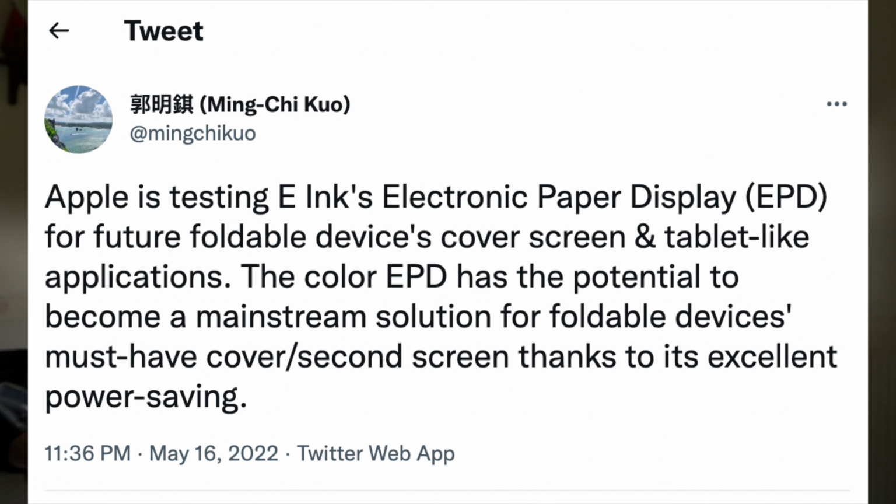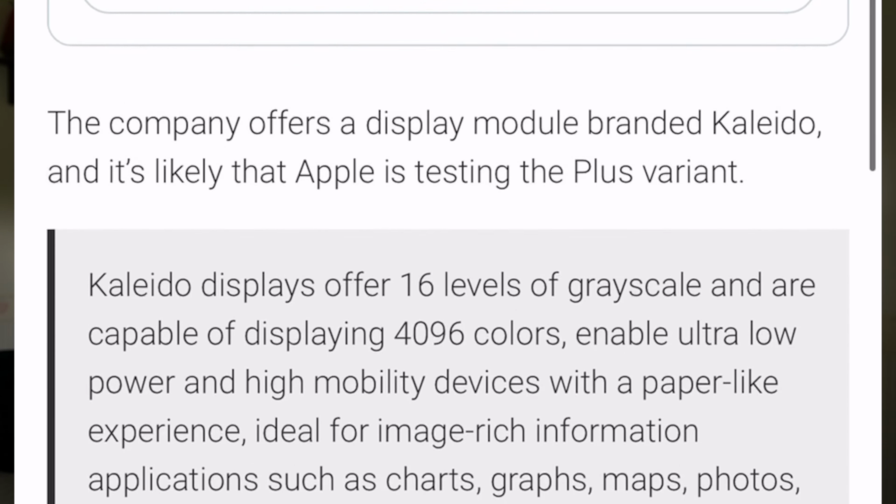And basically he said this, that Apple is testing E Ink's electronic paper display, EPD, for future foldable devices, cover screen, and tablet-like applications. The Color EPD has the potential to become a mainstream solution for foldable devices, a must-have cover second screen thanks to its excellent power-saving modes. So it goes on to say the company offers a display branded Kaleido, which we all know about.